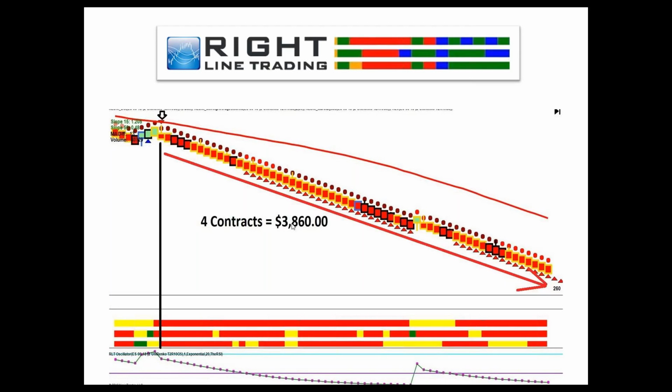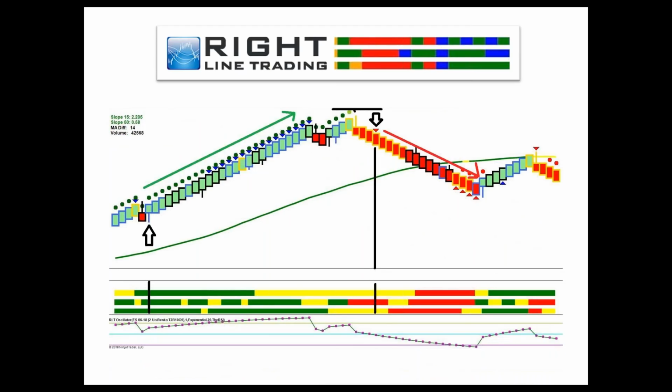Here's a 4 contracts. It's a $3,860 trade. But again, the size of the trade is irrelevant. All that matters is that you consistently get winners. Even if they're singles, the key to winning is to avoid losers. That's what makes you a successful, profitable trader. And this can be traded on any time frame. So it doesn't make any difference whether you want to swing trade this, swing trade a stock and enter an option. It makes no difference.